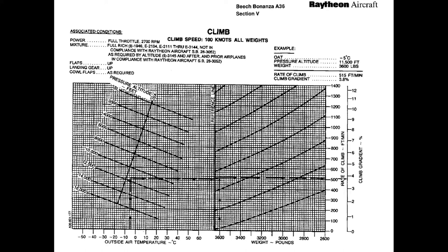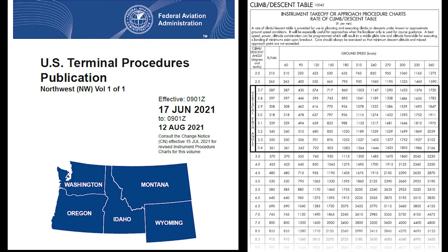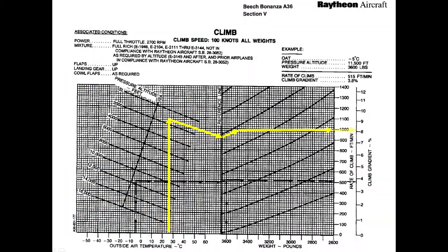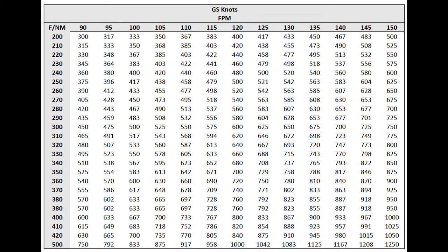That calculation involves the performance charts from the handbook for the airplane you fly, and applying some basic math or using a table that the FAA publishes on the back inside cover of the TPP. I won't go into the details here. That explanation is for another video. Suffice it to say that my A36 was capable of meeting the 300 foot per nautical mile gradient required to use the lowest LPV DA.